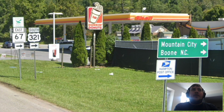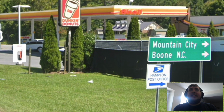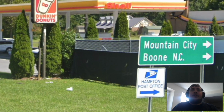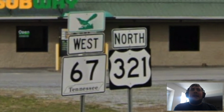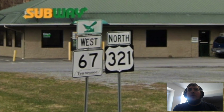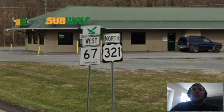Here we are meeting US 321 and Tennessee Route 67. And they're getting signed for Mountain City and Boone, North Carolina, here at this Shell and Dunkin' Donuts. And then we are actually also concurrent with West Tennessee 67 and North US 321, although we don't get a reassurance shield for 19E, so that's a little weird.